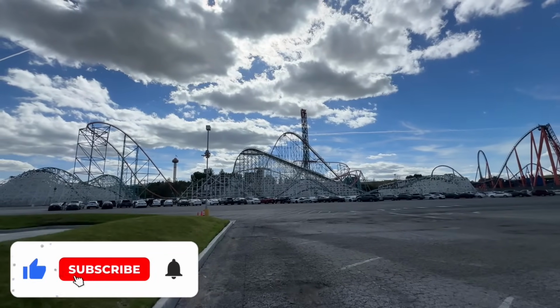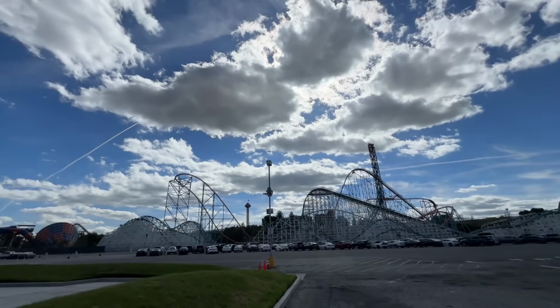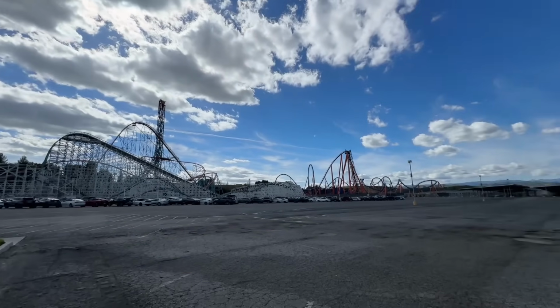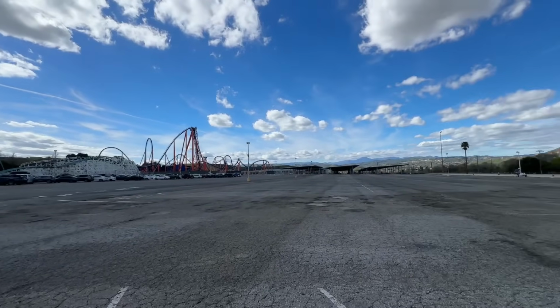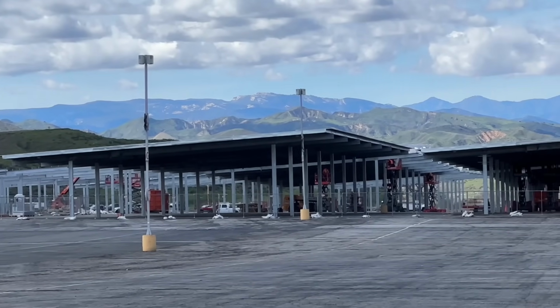Another day in another theme park, and this time Six Flags Magic Mountain. It's nice to be back on this beautiful day. Love the clouds, and it's not hot. It's a little cool outside, which is feeling really nice right now. And off in the distance there, you can see they're working on the solar panel project. They're moving along pretty quickly.